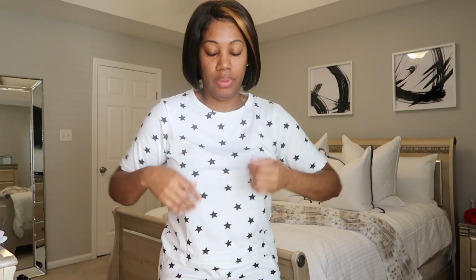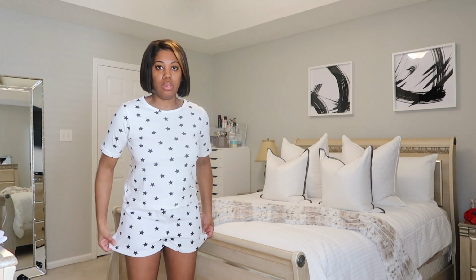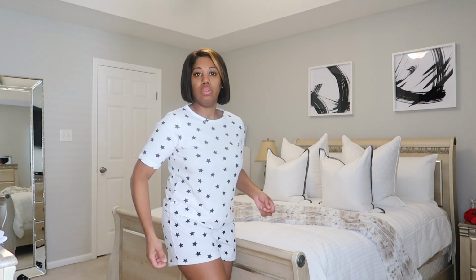So, stay tuned, and I'm going to show you guys how these fit and what they are. Okay? So, first one is these shorts. Oh, it's black and white stars on them. I think this is really, really cute. If you guys can see them, these are shorts. Let me step back a little bit. Comfy. I kind of like this. Shorts with elastic legs, and it fits pretty comfortable.